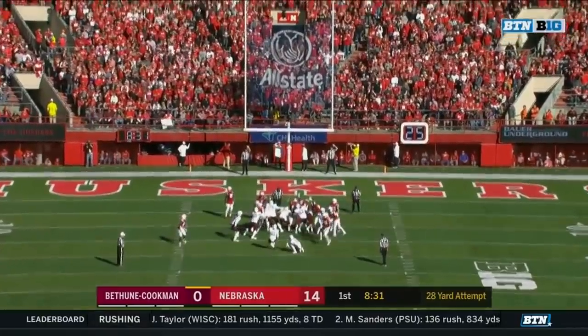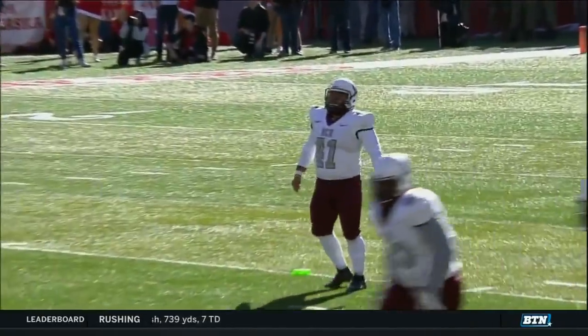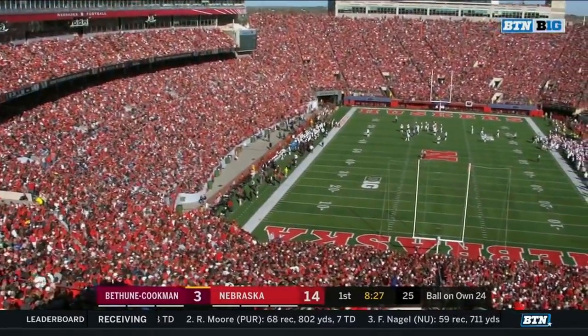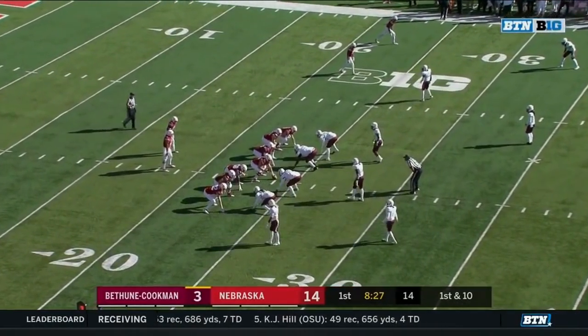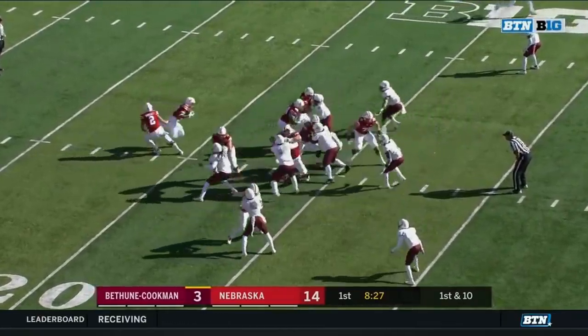That Scott Frost had addressed the loyalty and the support of this fan base. Another short kick on the kickoff. Lisa, we talked about how fast Nebraska ran the plays the first series, and they talked about how they script the plays to start the game, which enables them to really run it fast.